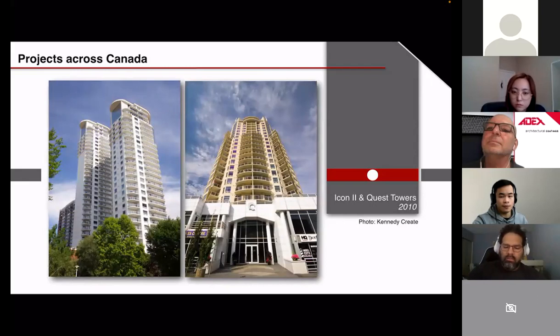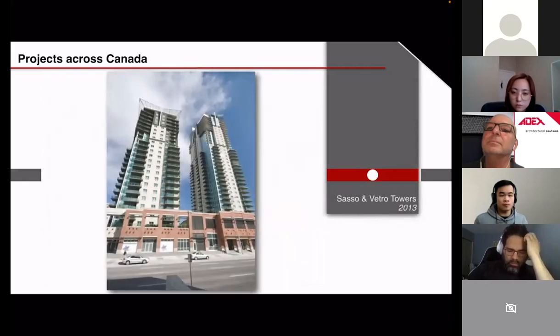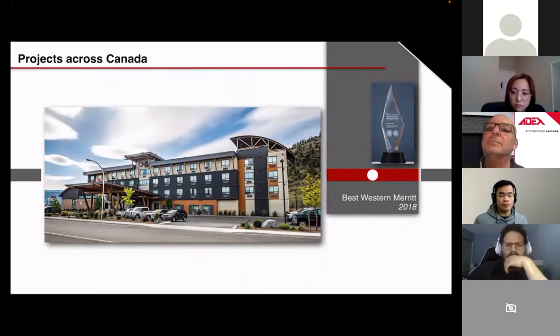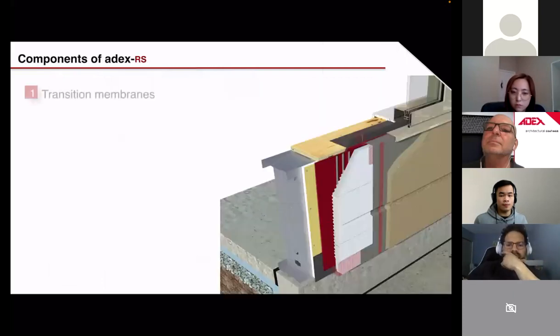Just a couple of projects too to show you that there's no limit in height. We've done many tall high rises across Canada. These 2 were in Edmonton. We've done 39 stories tall. These 2 are in Calgary, the Sasso and Vitro Towers. And here's another award-winning project that we won for energy efficiency.